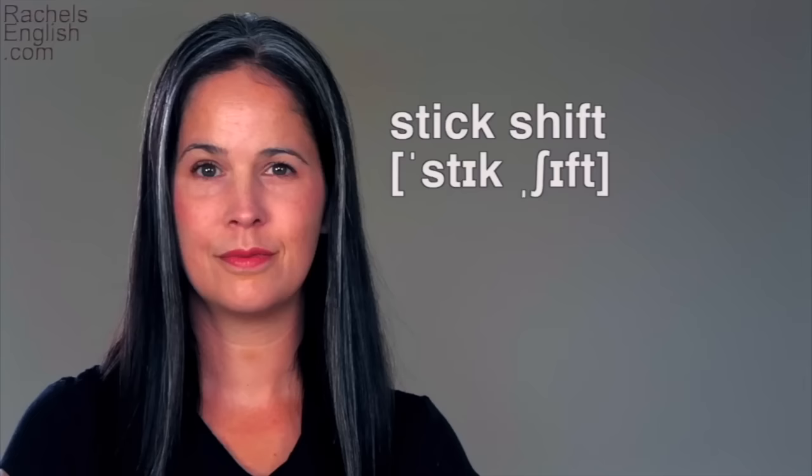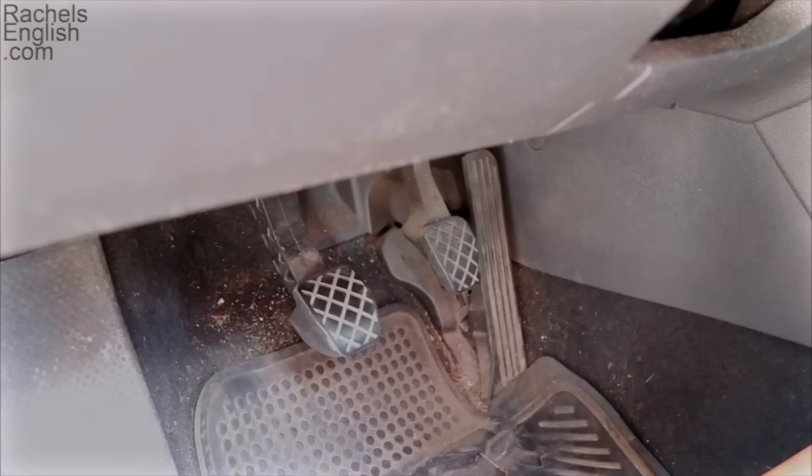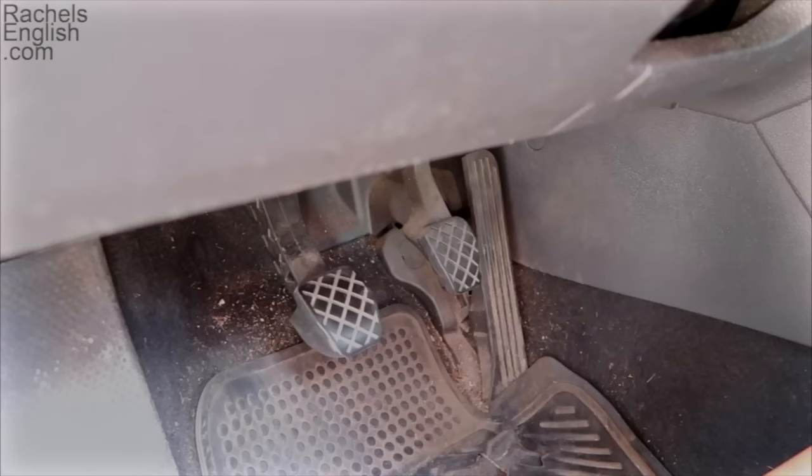Another common word for manual in the US is stick shift. Try that with me. Stick shift. Now we have a third pedal, the clutch. Clutch. Try that with me.